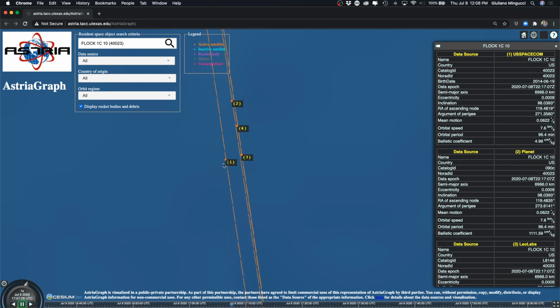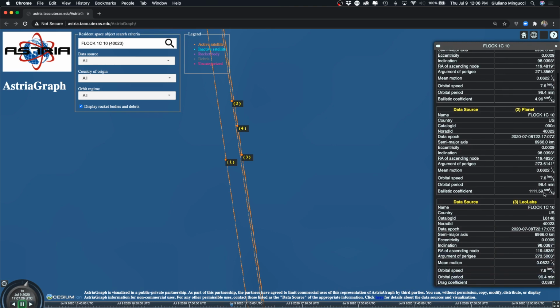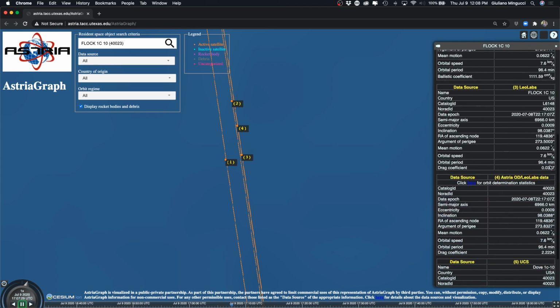Number 1 is where US Space Command predicts this thing is going to be. Number 2 is where the owner of the satellite, Planet, thinks it is. Number 3 is where this commercial radar company, Leo Labs, believes it is. And number 4 is where my team believes it is by processing some of Leo Labs' radar data. Interestingly enough, these things aren't lined up on top of each other. The spread between these things is probably several hundred meters, several football fields.